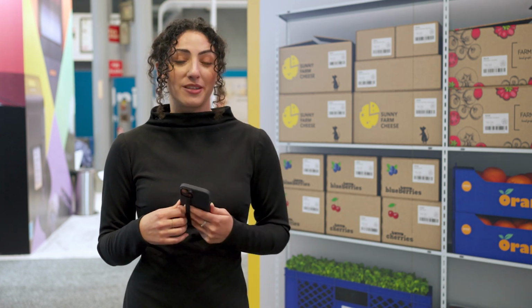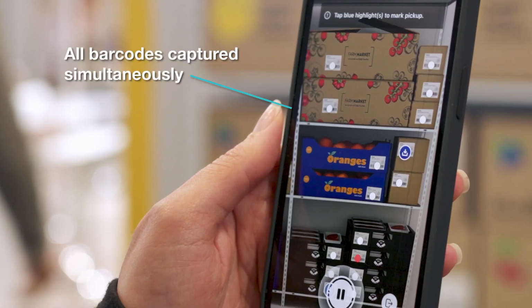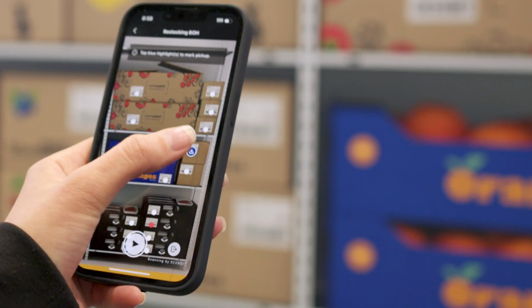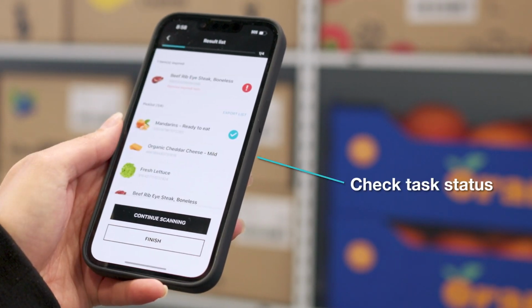So I'm going to take my smart device, powered by Scandit Smart Data Capture technology, and hover on the items that I'm interested in. As you can see, I've captured all the barcodes. I'm going to see some red overlays that signal that some items have expired and I need to dispose of, as well as some tasks that I can interact with that tell me which items I should prioritize to replenish the shelves and in what quantity.